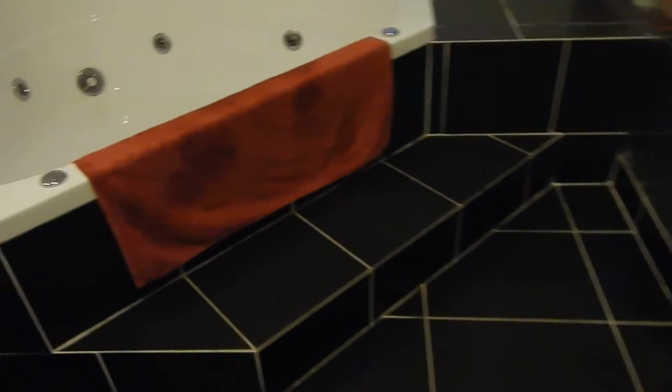And this is our disgusting bathroom. We just had a bathroom here. Now let's look in the toilet. It's gonna be all pee in there. And this is our shower. No, that's Mum's shower. This is Mum's bathroom. So let's go.